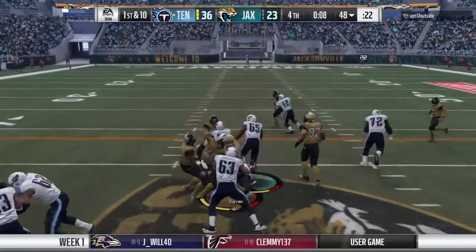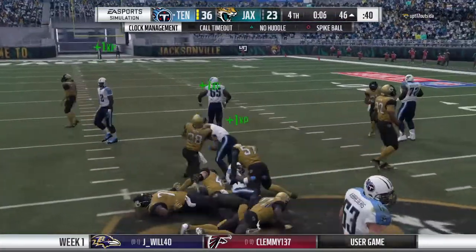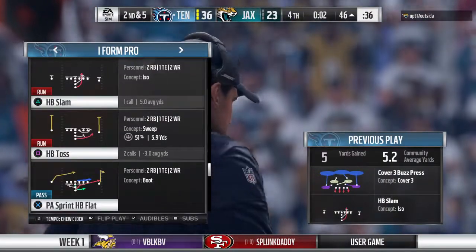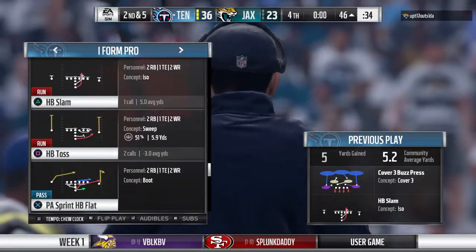First down, Turner, and able to push his way forward here for a good little gain. 5 yards on the carry, good pickup on first down.